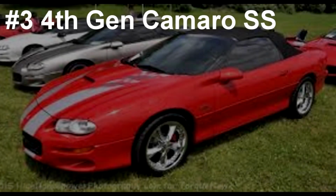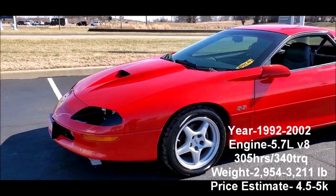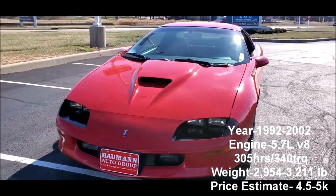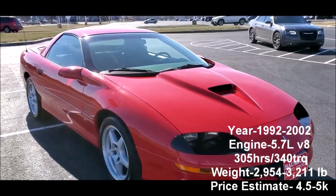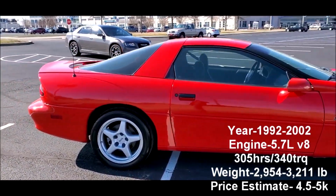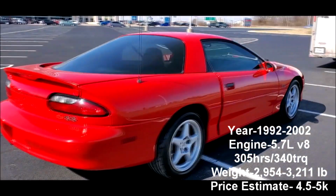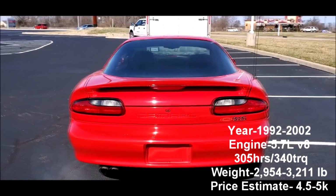Now coming in at number 3, we're going to have the 4th gen Camaro. It features a 5.7 liter V8 good for 305 horsepower and 340 foot-pounds of torque. Fun fact, this is actually the same LT1 engine that was in the Corvette from 1992 to 1996, so basically you have yourself a baby Corvette. It's offered with a 4-speed auto or a 6-speed manual. Definitely get yourself the 6-speed, definitely the better option for enthusiasts.